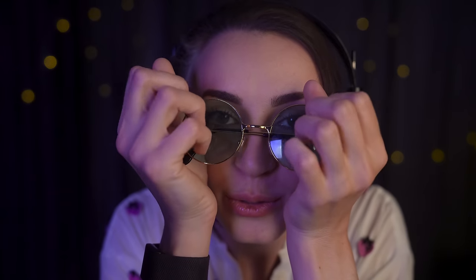Sunglasses. These are blue circular shades. And these are leopard print mirror shades. Which one? Leopard print or blue circular? Three, two, one.